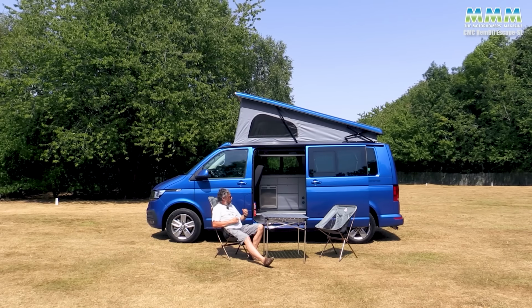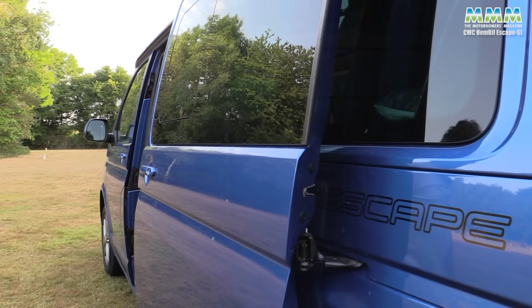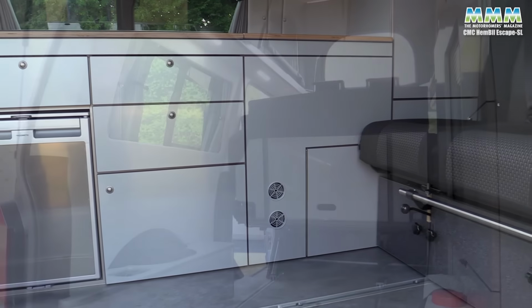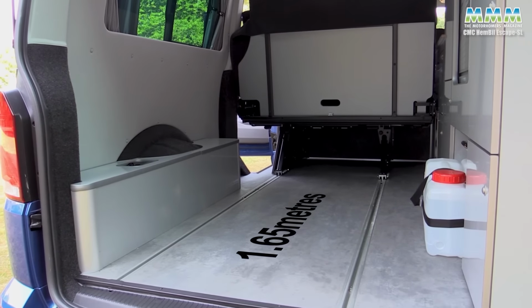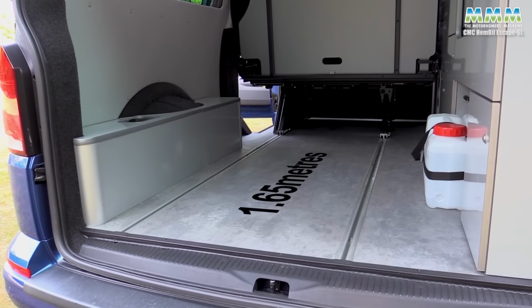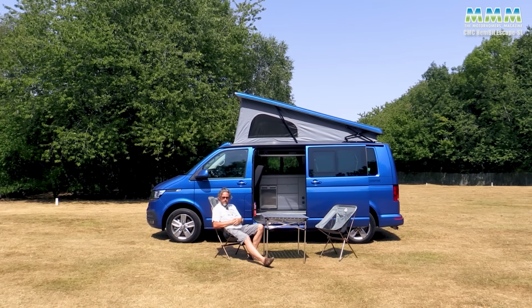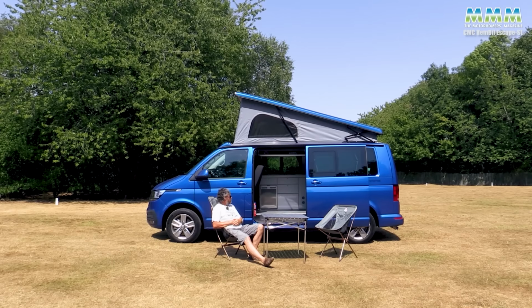So you've got the door on the UK side, you've got really nicely finished furniture and all sorts of options, so you can bespoke the van in terms of the spec down to what you need. If you want things like lithium batteries, extra travel seats, all the options that you can think of are there. Leather trim, whatever you want, CMC will probably have it on their options list.